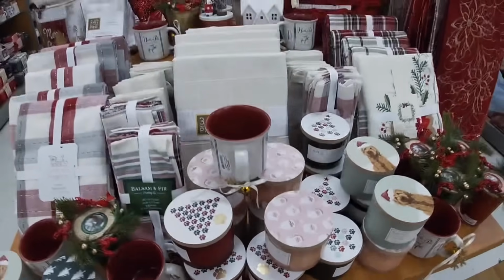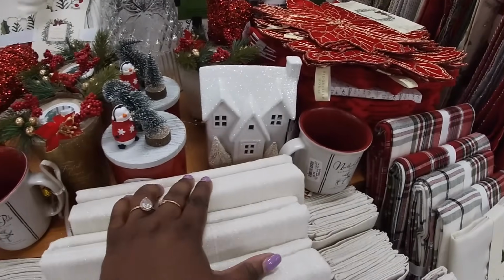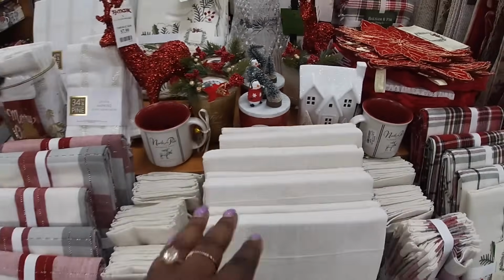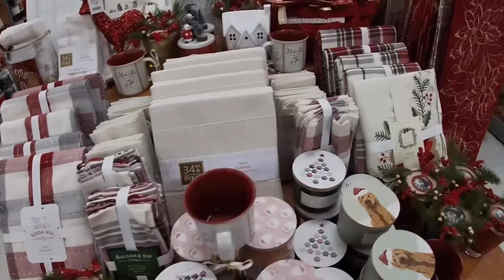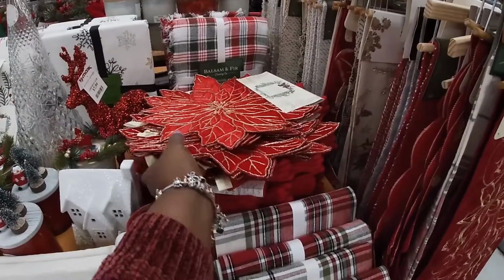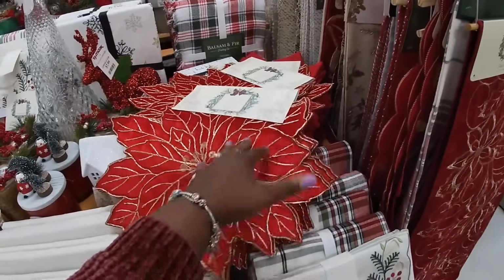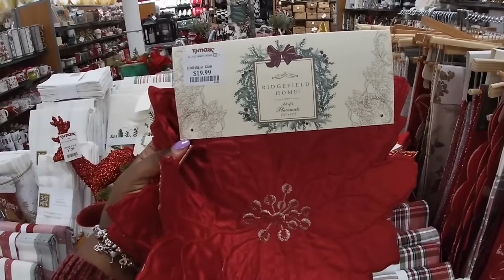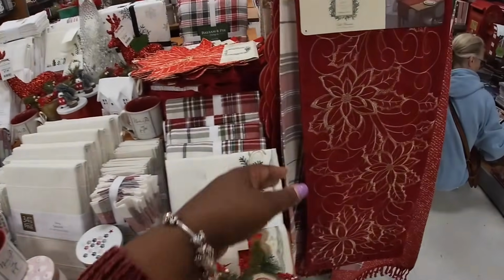Evergreen. That's cute. Look at the pretty tablecloths. $20. Some table runners.